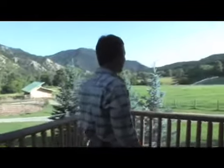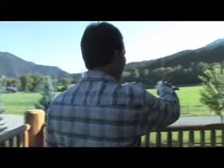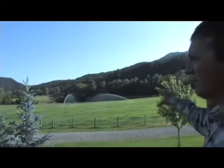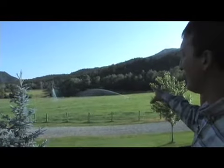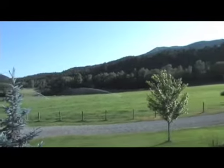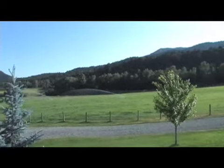Now if we can go to the irrigation system out here, this would be just completely dry and barren if you didn't have irrigation going this time of year. It is July 15th, and you see how those systems are spraying. That keeps your horse pastures nice and green in Colorado.